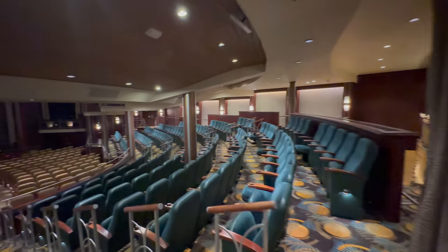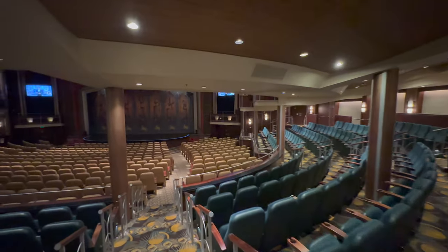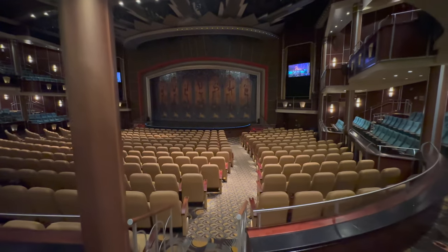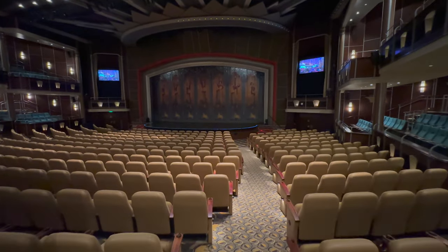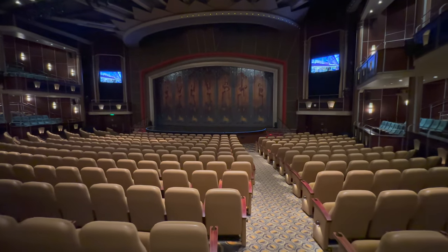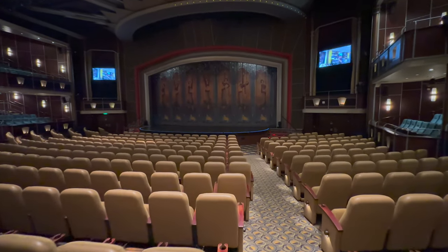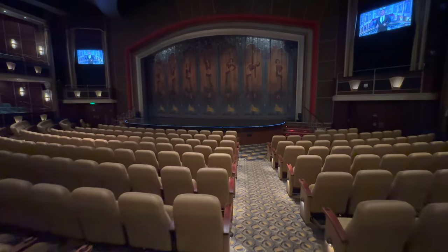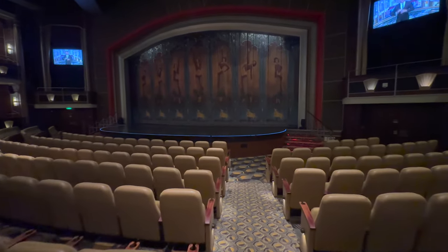Our favorite place to sit is up in the balcony, front row, either on the right or the left side. We kind of feel like Statler and Waldorf from the Muppets when we sit up there, but it's the best view of the entire venue. It doesn't matter if you choose the balcony or the lower theater seating, there's a bar in each area.